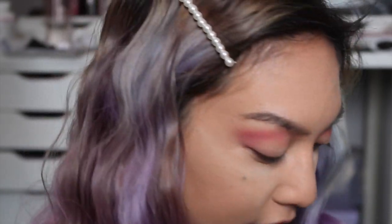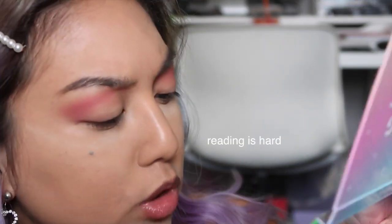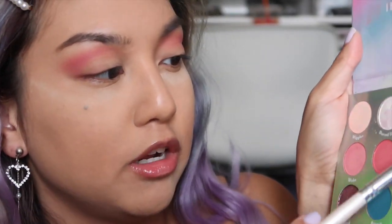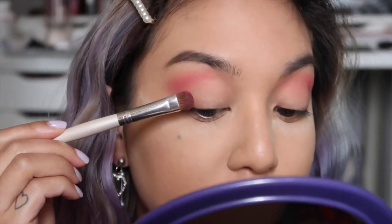Okay, so now I have the pink in the crease and it's pretty even. So now I'm going to take a flat shadow brush and go in with this shade, what is this? I think it's called Manifest It, and I'm just gonna pick up some product and then pat it on the outer corner of my lashes. I mean, my lids.